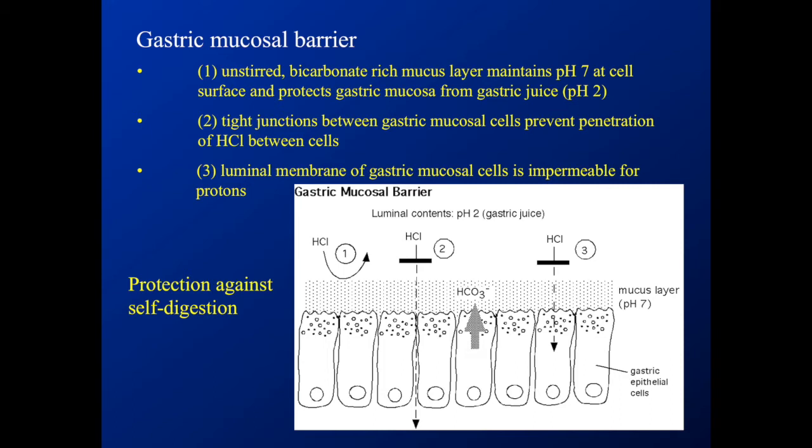So you have this protective mucus layer, you then have cells that are packed tightly together so protons can't get in the middle, in between them, and then the epithelial membrane itself is impermeable to protons, and this means then that the cells are protected from the acidic milieu in the stomach, and no damage can occur, and these cells can go on happily performing their functions.